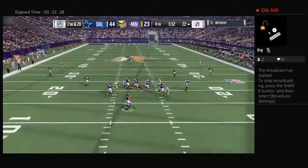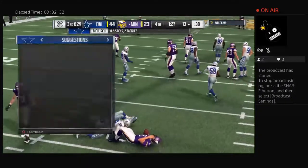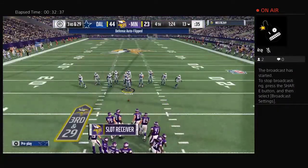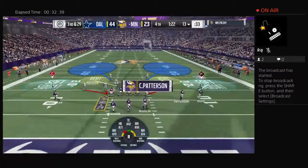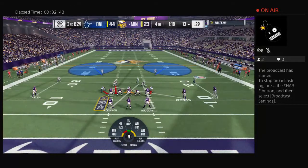Now a second down throw for Bradford. And pressure coming, and they got him once again. The safety blitz turns out to be a great call defensively as they sack him for a loss of 9. Defense really showing respect to the deep ball here, playing off the receivers.